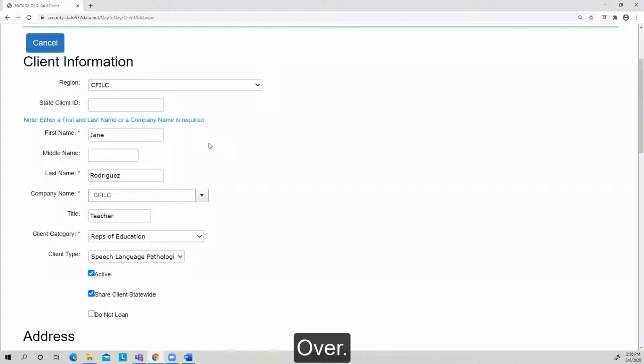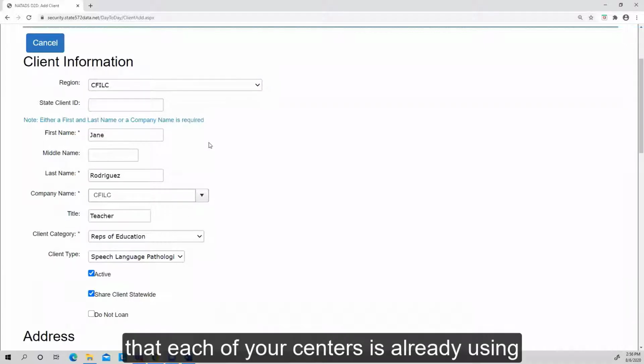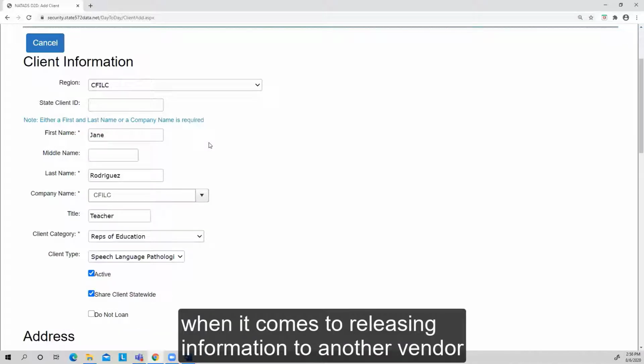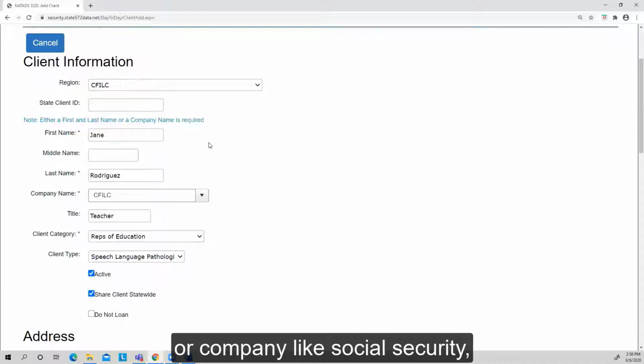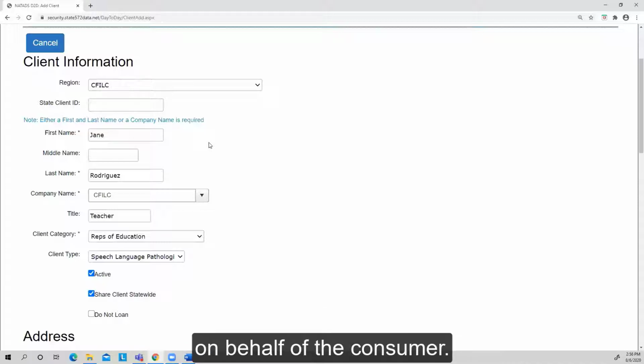Great question, Brian. This is Christina. It is your standard release of information form that each of your centers is already using when it comes to releasing information to another vendor or company like Social Security when you're making a three-way call on behalf of a consumer.